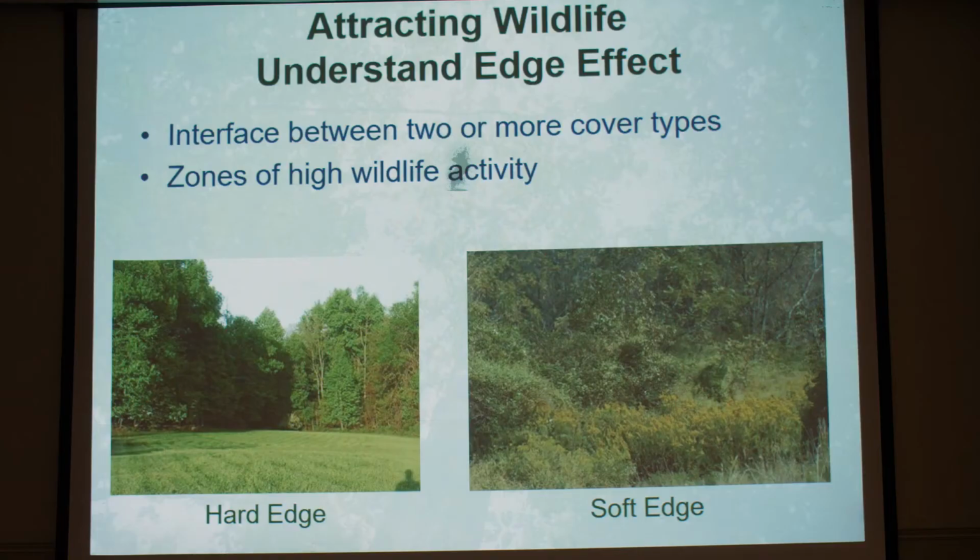Again, the hard edge, soft edge. I always talk about the hard edge is like when it's 100 degrees outside and you walk into the freezer section of the grocery store. It's like, whoa, you know, it's shocking. It's better to take the long way to the freezer section and acclimate to that. So we want to have a soft edge wherever possible.